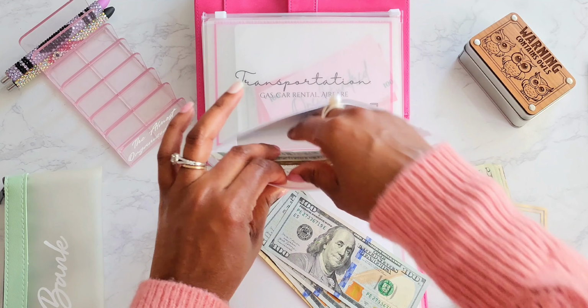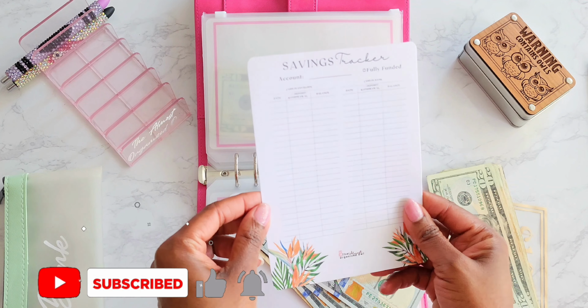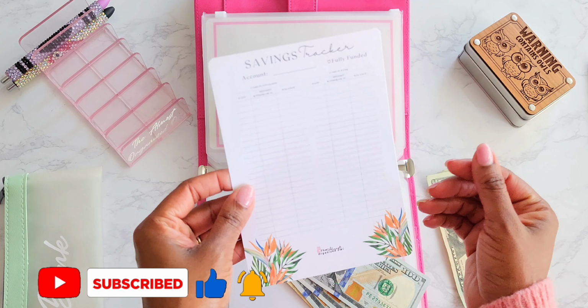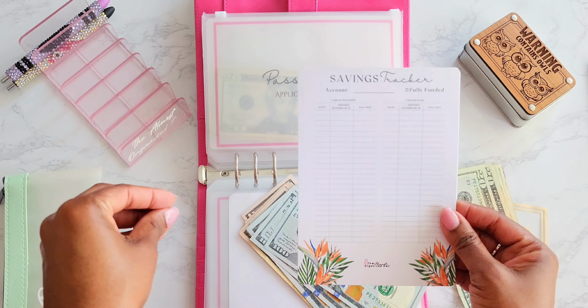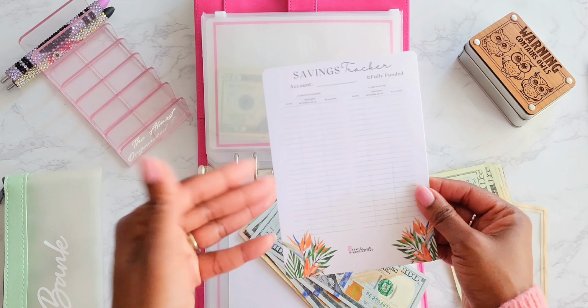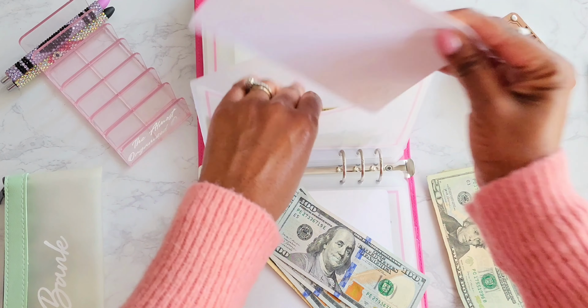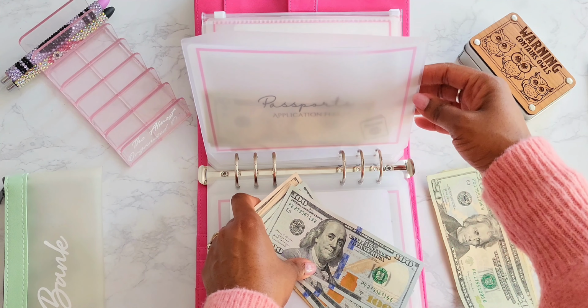And I also made these little trackers to help me to keep track of things. So it has a cash and envelope side, and it has a cash and bank side, because some of my envelopes already have money that I put away into the bank in them, and so I wanted to be able to keep track of that, and I will complete this tracker off camera. But if you would like the tracker, it is available in the link in my description box. Okay.